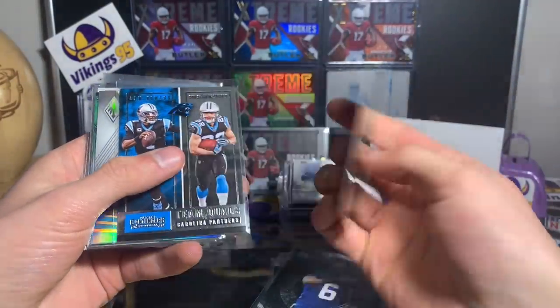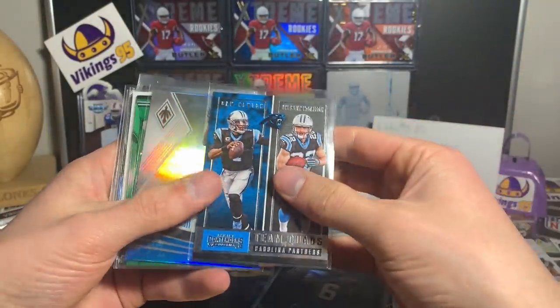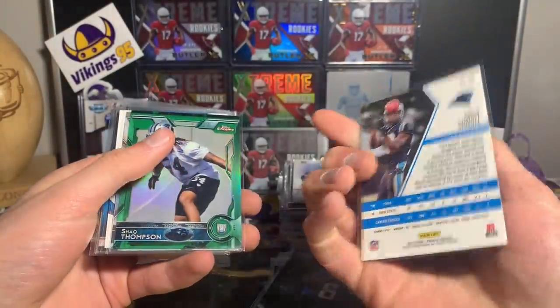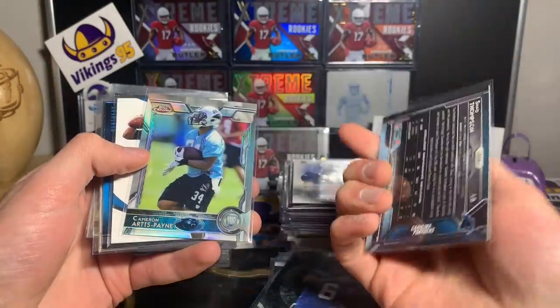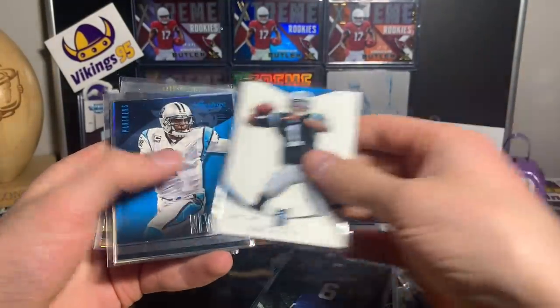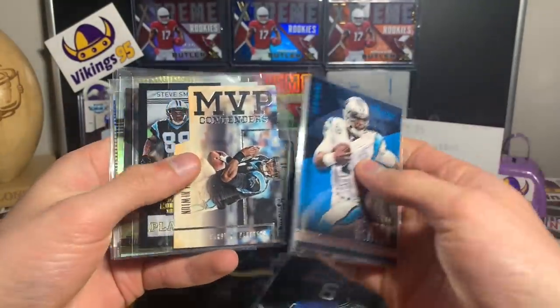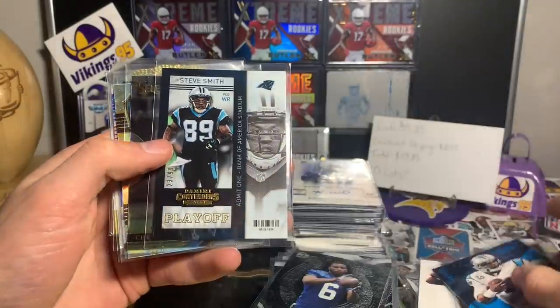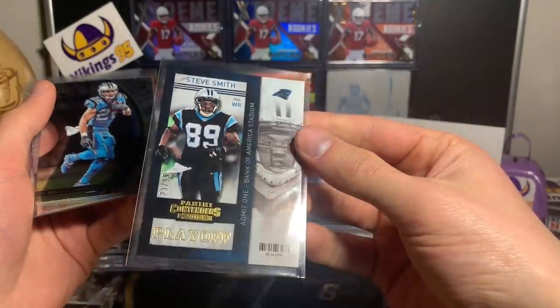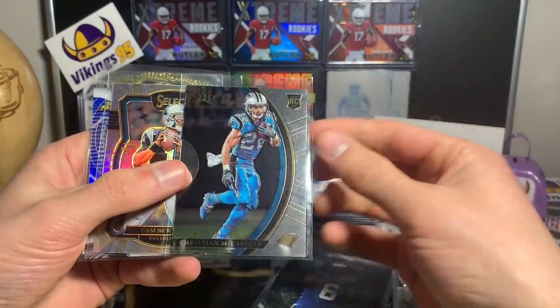Christian McCaffrey, Premium Portrait. That's actually a kind of cool card out of Sage Hit. Cam Newton, CMC. Curtis Samuel. Shaq Thompson, the green parallel, it looks like. Cameron Artis Payne, rookie. Cam Newton, die cut. A Steve Smith, man, it was fun watching him, out of 99. Christian McCaffrey, select rookie card.